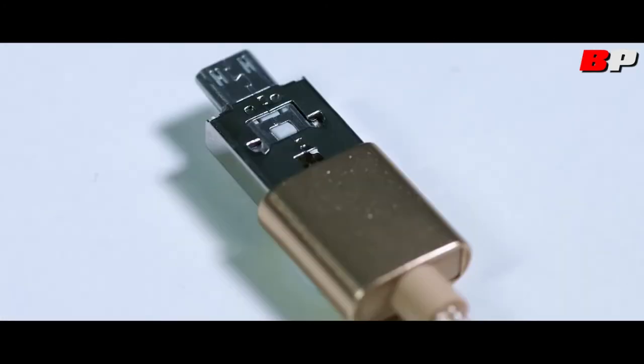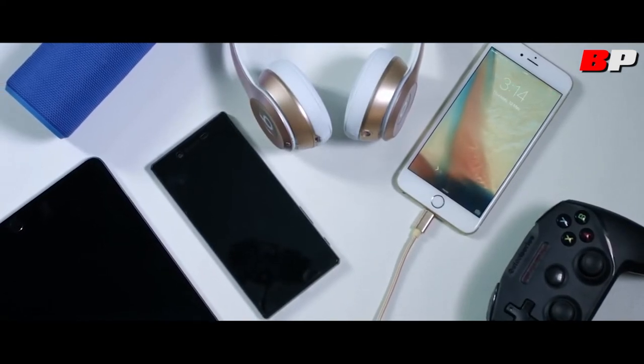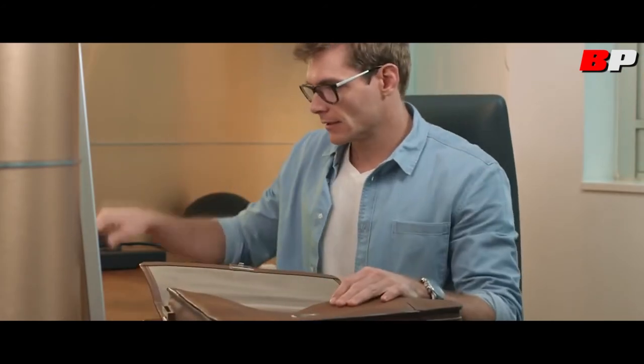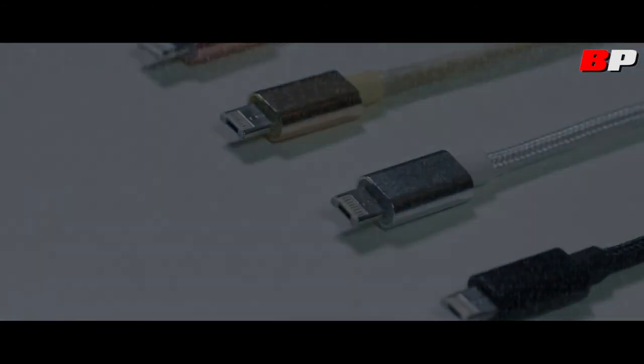The bicable comes with aluminium shielded connectors and copper tin alloy wires, protected by a strong nylon braided cable to prevent it from fraying. Both the bicable and the bicable bedside edition are available in black, silver, gold, and rose gold to match your device and your personal style.